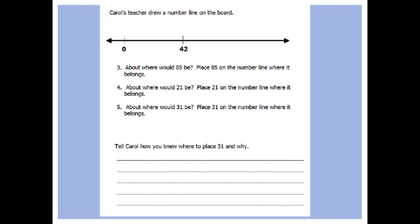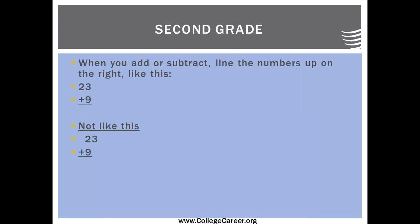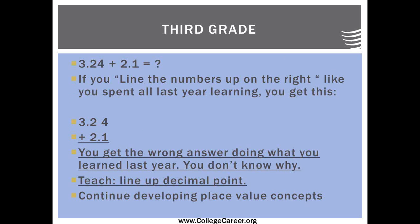And then lastly, using English. Tell Carol why you knew where to place 31, why you knew it. Give the explanation for why. Writing. In the second grade, another example, I might teach students in the second grade when I am adding or subtracting to line the numbers up on the right, but that would actually be a wrong level of complexity in my instruction. Why? Because actually I'm not just adding them up on the right, I'm actually matching place values that have to do with that decimal.